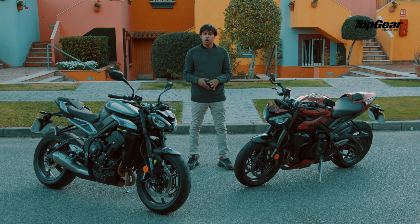I think the R is a lot more welcoming. It's a lot more encouraging. It would encourage me to go out on a weekend. It would encourage me to go out on a weekday. I can imagine using this motorcycle to commute inside Bombay, although that isn't the way I would want to spend time with this motorcycle, but I can totally imagine doing it.